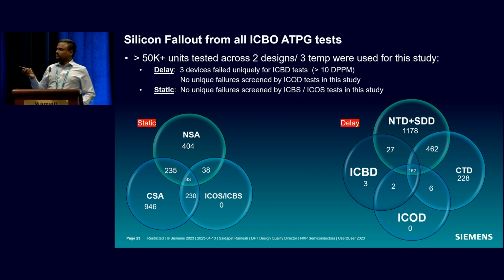And then if you come to the right side, we again started looking at the delay, and we had a very interesting finding that the bridge delay had 3 unique failures from this big data set that we ran for this case study on multiple designs.